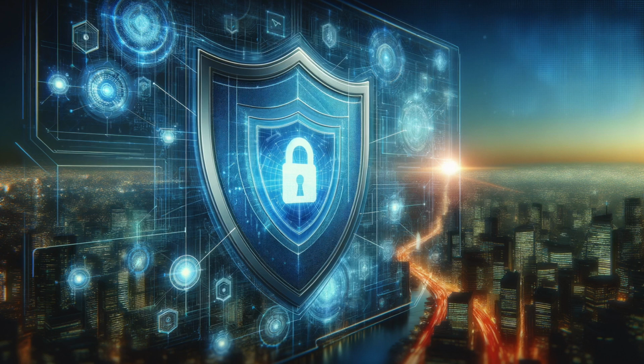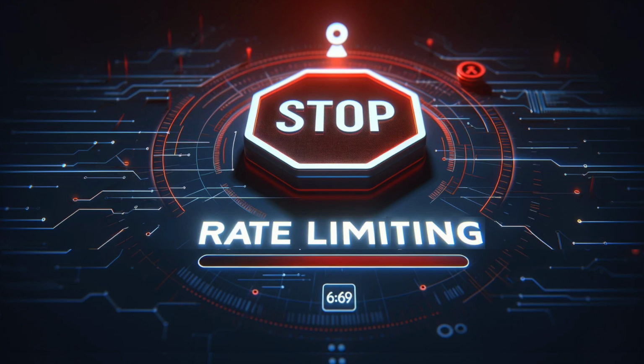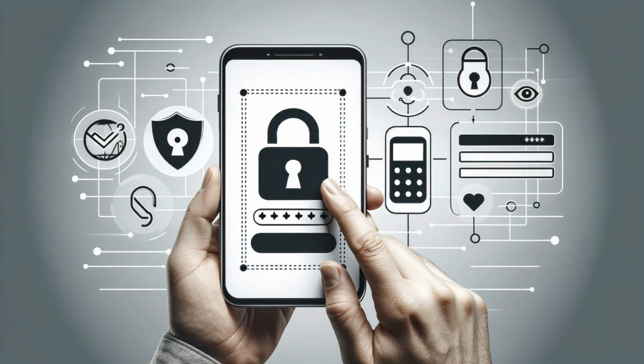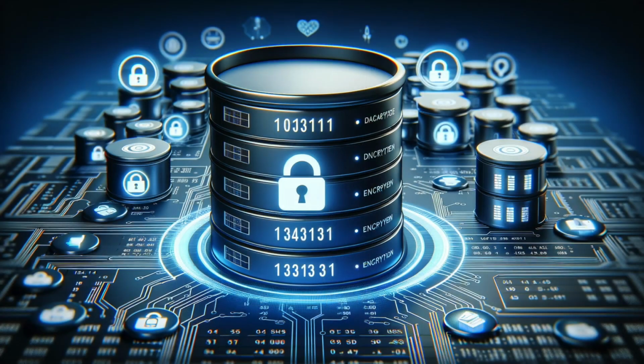Now, let's talk about how companies can protect their users from these cyber threats. Start with rate limiting. By limiting login attempts, you can slow down automated attacks. Next, deploy advanced CAPTCHAs. These tools are crucial in distinguishing real users from bots. Don't forget Multi-Factor Authentication, or MFA. It adds an important layer of security beyond passwords. Finally, ensure encryption of sensitive data. Keeping user data encrypted is fundamental for security.